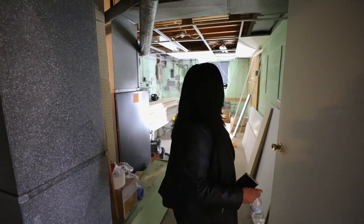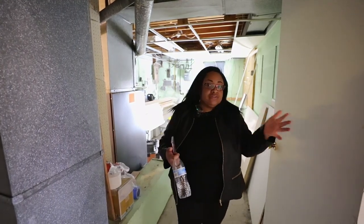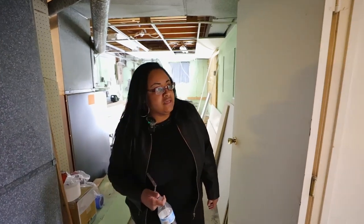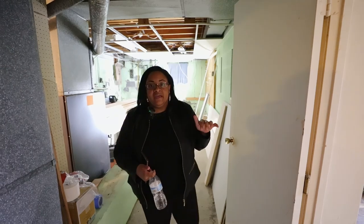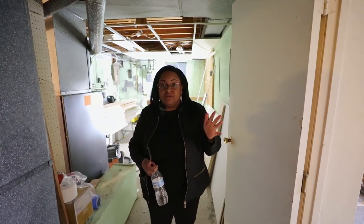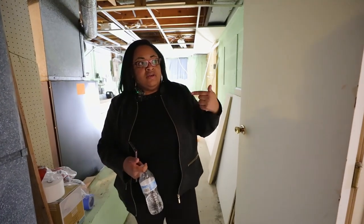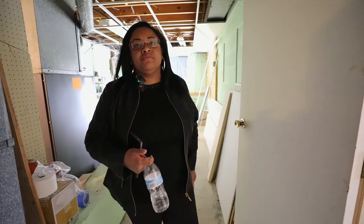And of course, all the appliances are being replaced, all new cabinetry, everything is going to be new, just like the other house as well. And the budget for this house is, I'm looking at $95,000 total. Hopefully it could stay under that a little bit, closer to $90,000, but based on the numbers I've been estimating, based on getting quotes of certain things, it looks like we'll probably be about $95,000 in on this deal.